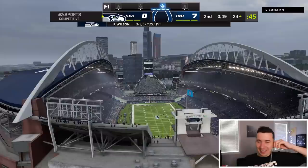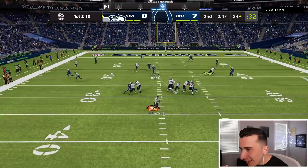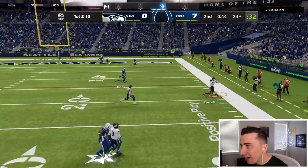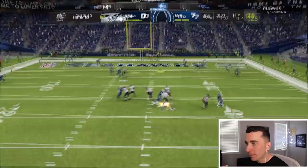Let's go, DK. Will you move that safety over? I knew you was in cover two. Will you move that safety over? You gave it up. Oh, man. It's all right. Fight! Fight! Again, Wilson. Go! Thank you, Buckner.